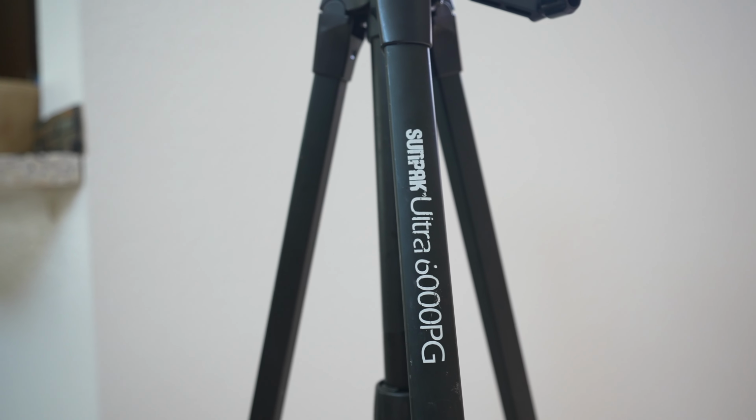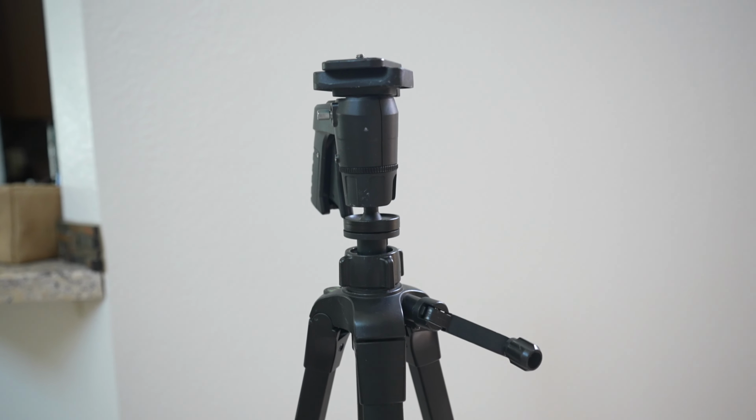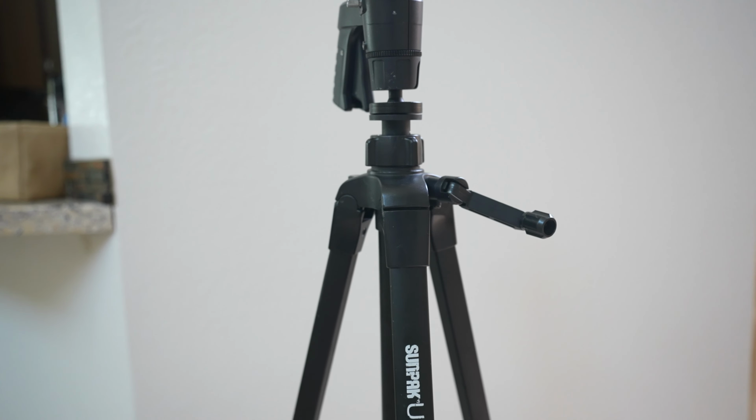So you want to get a tripod that is pretty durable, that looks pretty thick. The one I have is a Sunpak, I believe that's how you say it. And I don't recall the price on this one, but I've been having this for more than 3 years and it's been really great. So you kind of want to get something that doesn't look too thin. You probably want to aim for something around $80 to $150 for a tripod, and it's going to last you a long time.